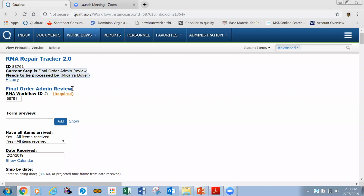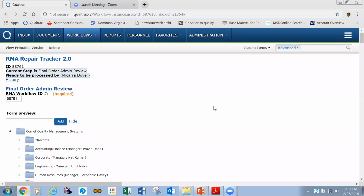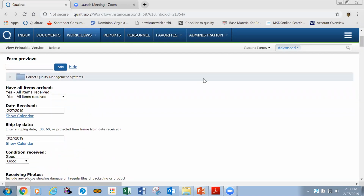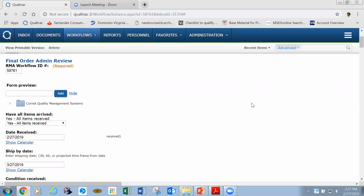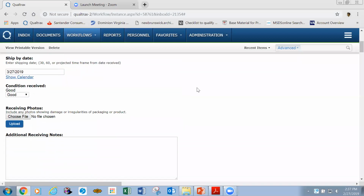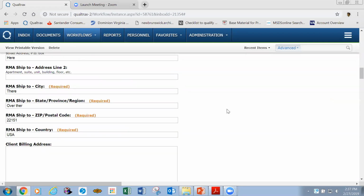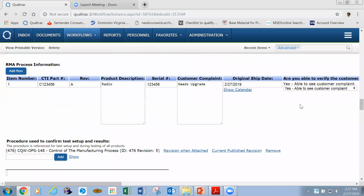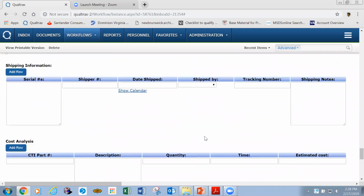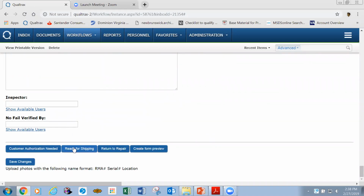The final order admin, our customer contact, who's staying in contact with the customer, is at this point can view that report, what it's going to look like to our customer, and do any editing if need be at that point. Once she's happy with this repair report and everything that's going on, and maybe talk to the customer again, she will go ahead and ready for shipping.